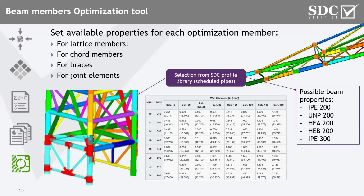Then let's guide through some options that are available in the enterprise level of SDC Verifier. Sometimes when we say that the structure is not okay, we don't leave you with that information. We will provide you with an optimization tool that allows you to make the best design decision for the structure by calculating different combinations of design input. You can simply come up with a list of options from our library you'd want to check. So you can check different types of beams. The software will determine the most optimal solution for your specific case, and you can automatically replace it in a model as well.